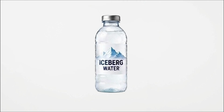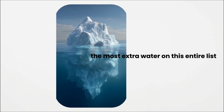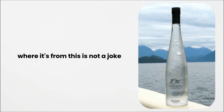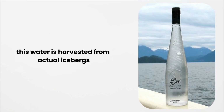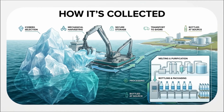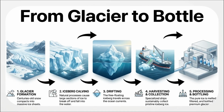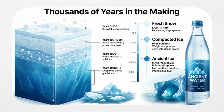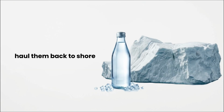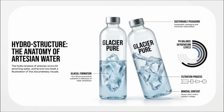Iceberg Water. The most extra water on this entire list, and I mean that as a compliment. Where it's from, this is not a joke. This water is harvested from actual icebergs, chunks of ice that calved, meaning broke off, from glaciers that are thousands, sometimes over 15,000 years old, floating loose in the ocean. Specially equipped boats go out, pull pieces of iceberg out of the water by hand, haul them back to shore, and melt and bottle it under controlled conditions.